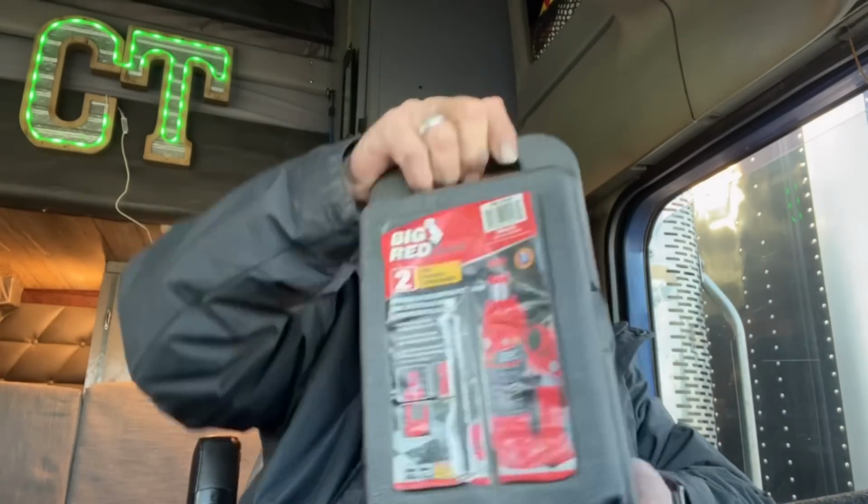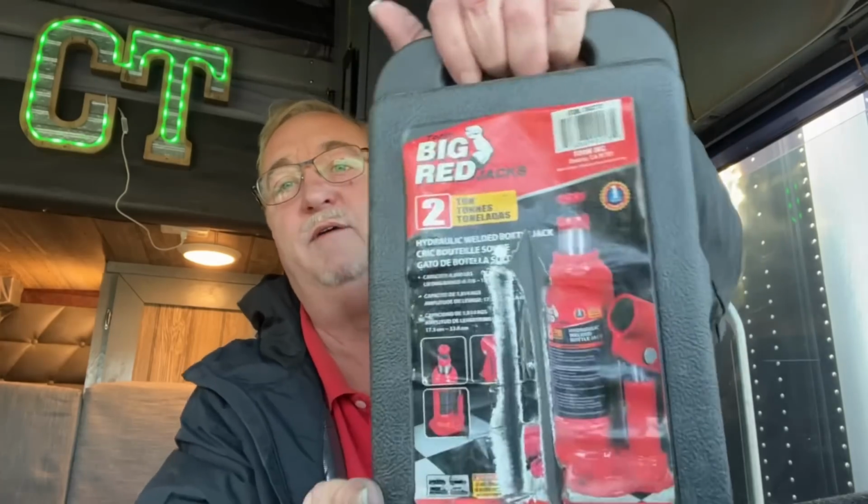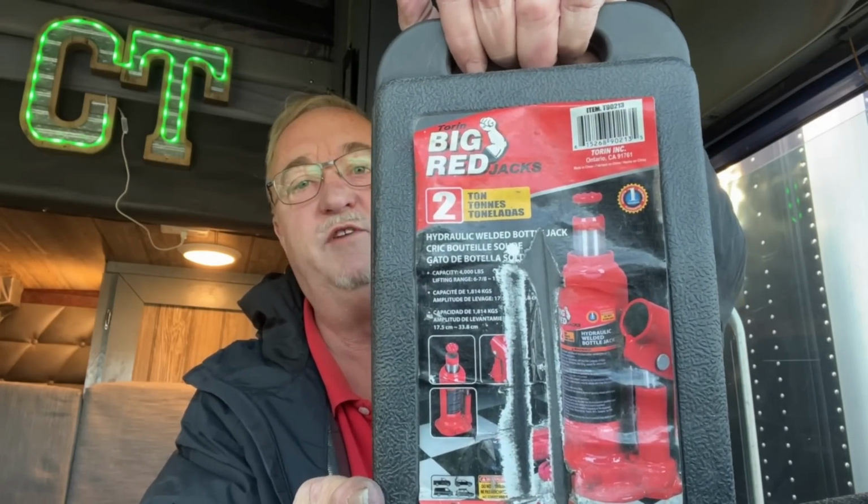And to do it, then I need the bottle jack, which is one of the best things I ever bought. 20 bucks off Amazon. The Big Red Bottle Jack. This one is the 2-ton bottle jack, so that'll certainly lift up the cab, and it just has a little case. And I've used it at least 2 other times replacing cab airbags. And I know I replaced an airline that broke on my seat once, and so I had to jack up the seat to hold it in position while I put in the new airline. So I've used it at least 3 or 4 times, and boy, has it come in handy.